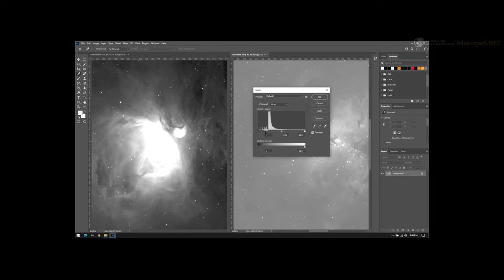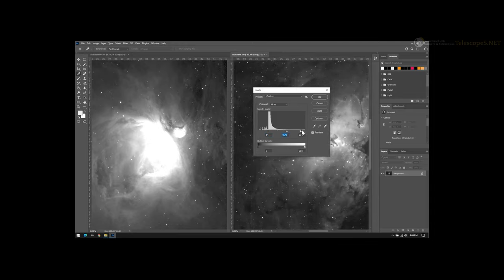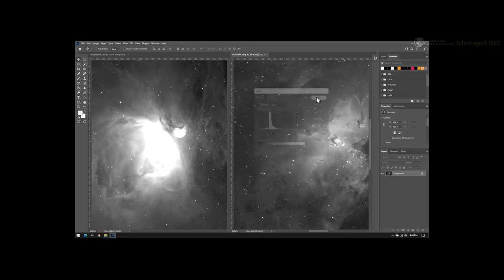So should we set the camera to unity gain when imaging? Oddly enough, no. Each object we are looking at reacts differently. Setting one gain level for all objects will result in varying areas blowing out on one target and underexposing on another.